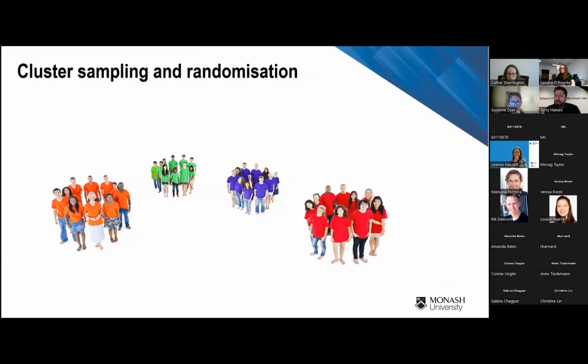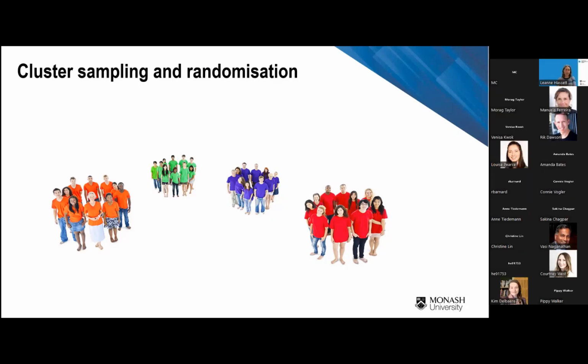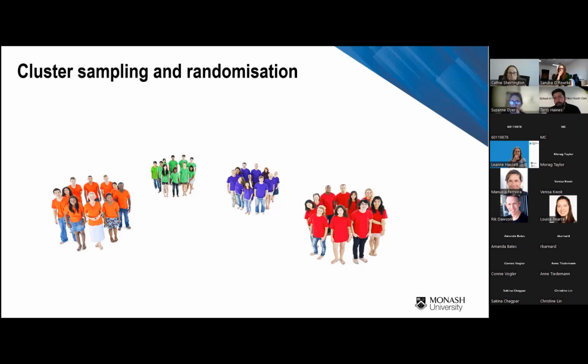Now, clustering can come about in both sampling and allocation. Where there are naturally occurring groups, it often makes sense to recruit in groups. It might be GP practices, it might be residential aged care facilities, it might be hospital wards, for example. Often you can do both. Often you can recruit and randomize in clusters, but also you could do it at an individual person level as well. So you have a choice there. And quite often it's very much a sense-making exercise in trying to figure out what makes more sense.